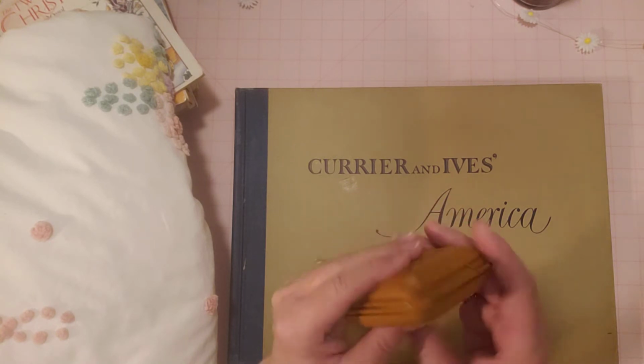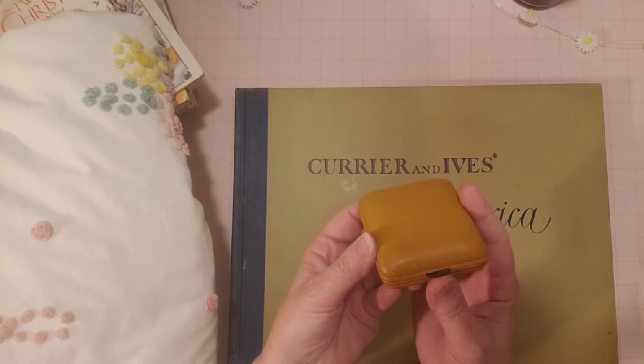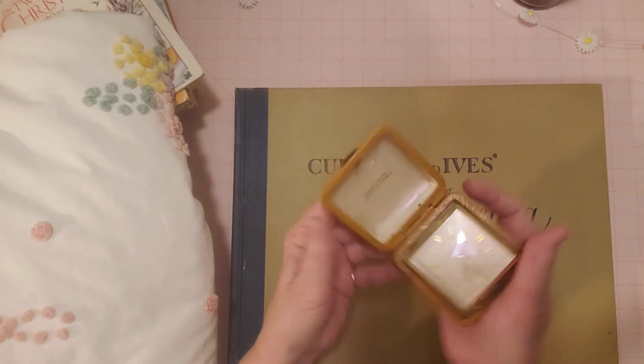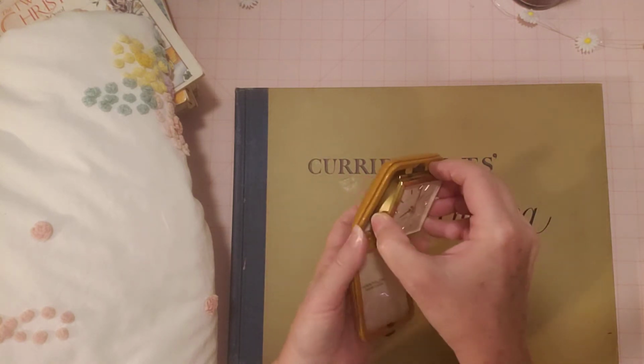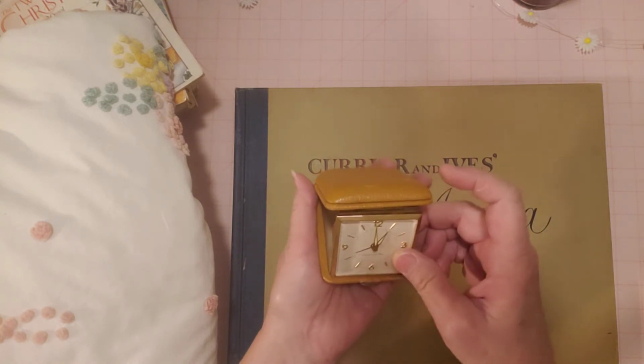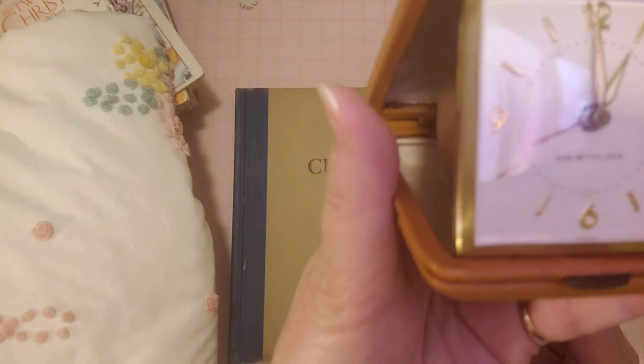It's got a leather case here. This is a metal hinge, I believe, and it pops open like this. And then, it's West clocks, and you set it up on your bedside when you're in a hotel traveling, just like that, and listen to the tick-tock. You hear it? It works.